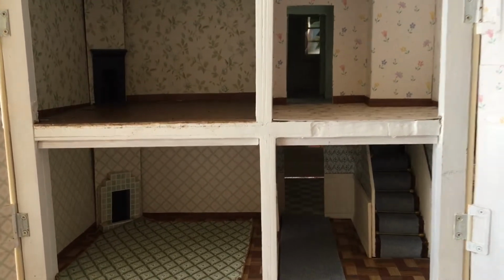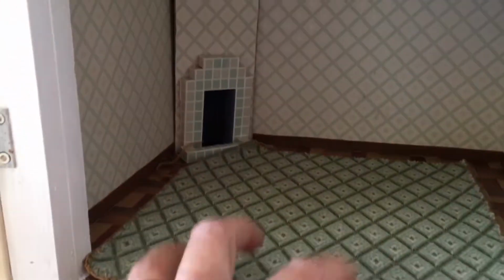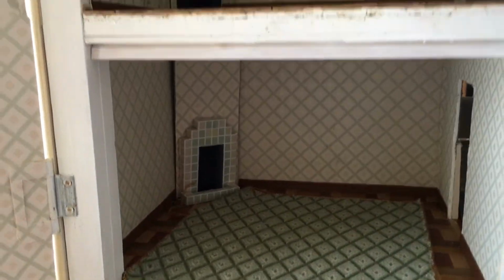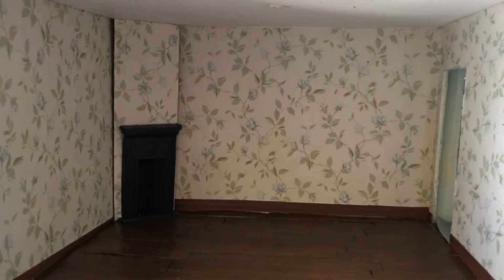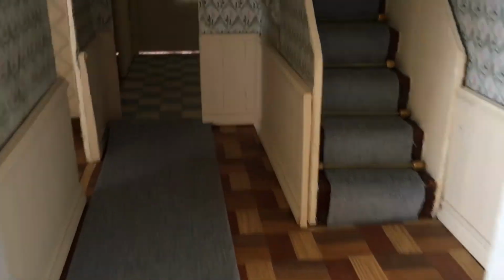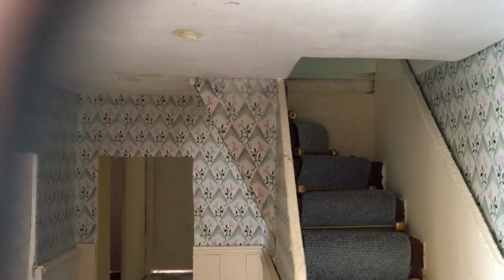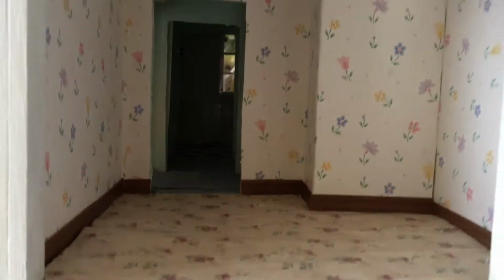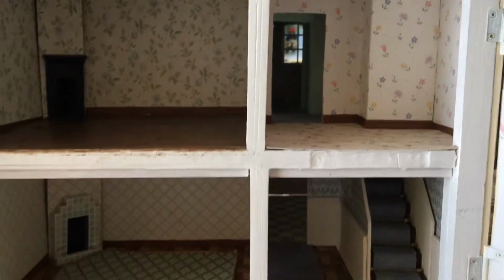So it needs a bit of a clean because it's been in storage for ages. I have vacuumed out the little mouse poops. Thankfully they didn't do any damage. The basics have been done. We've got a downstairs hallway, and the stairs actually do go up and around to the top, which is amazing. And an upstairs bedroom there, and I will take you around to the other side.